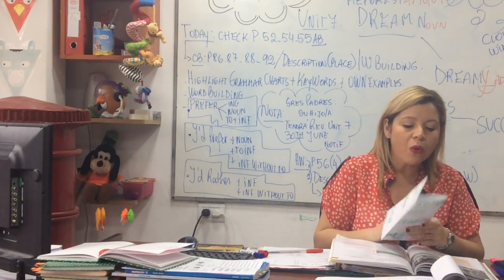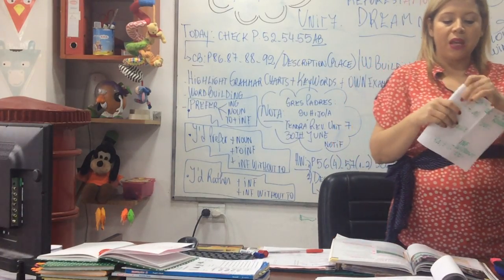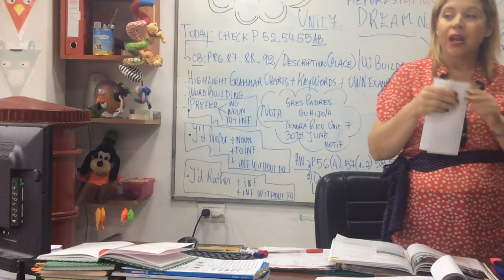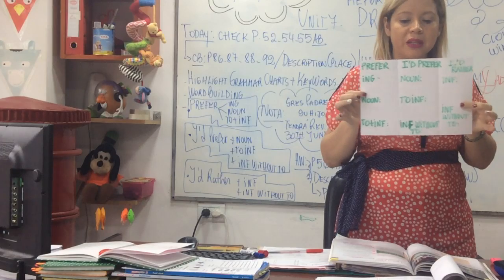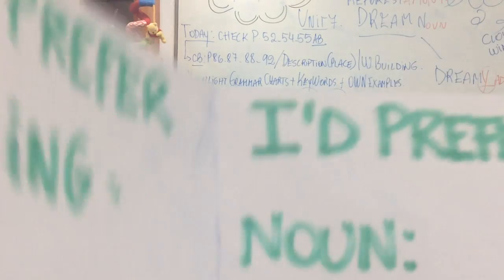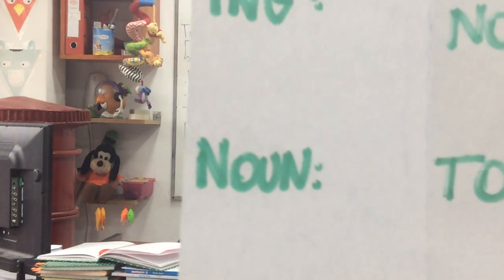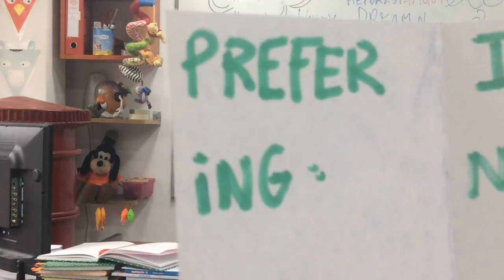And then I want you to bring a paper and divide the paper in three, like we always do in class when we're in primary mostly. You are going to divide the paper in three and write: prefer plus ing, plus noun, plus to infinitive, and you are going to write your own examples.